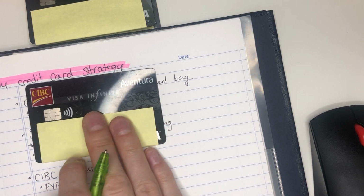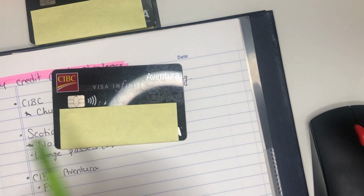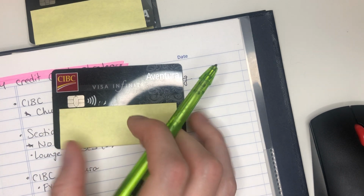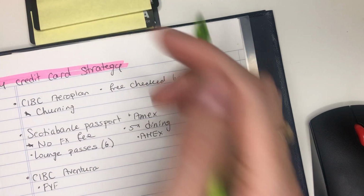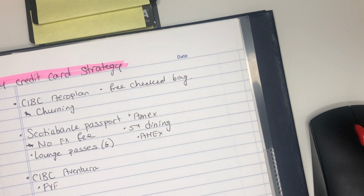Nothing specific. So this one is a churning card, or you can product switch to and from the cheaper version and then to the more expensive version if you want. So this one I'm going to be closing down soon. So that's it for my CIBC one. And then from there, let's see, what else do I have?